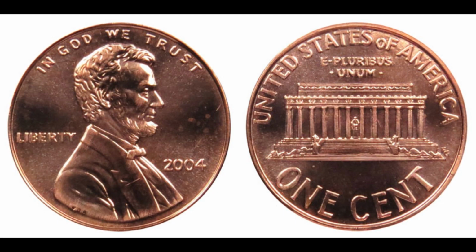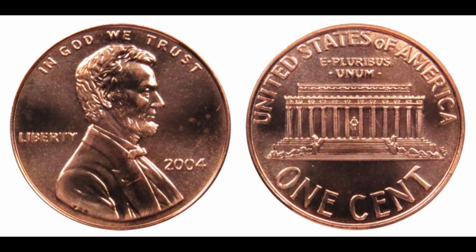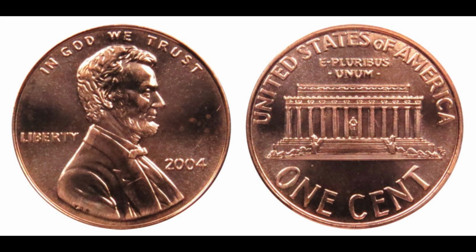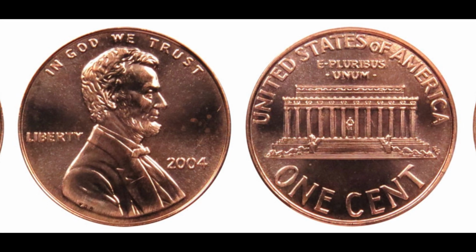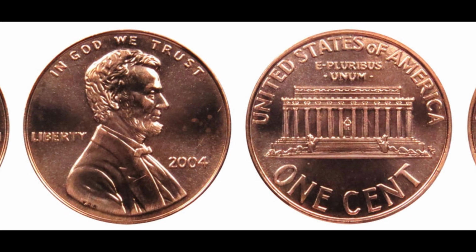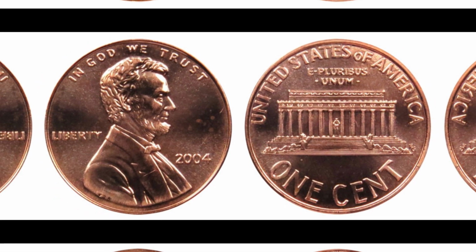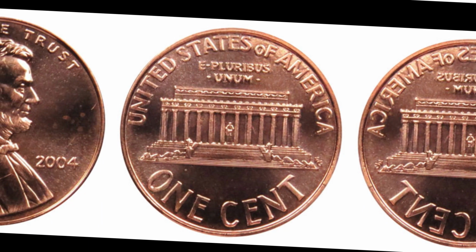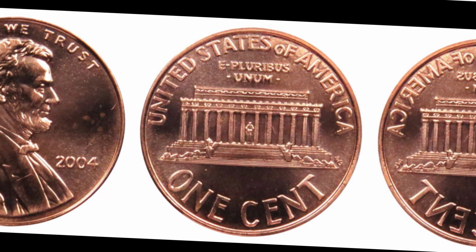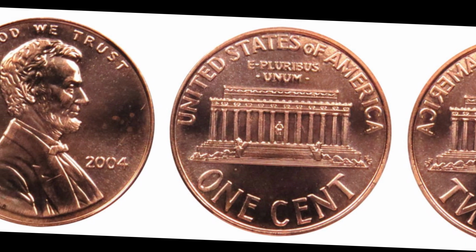The 2004 Lincoln penny is part of the long-running Lincoln cent series, which began in 1909 to honor the 100th anniversary of President Abraham Lincoln's birth. Designed by Victor David Brenner, the obverse features the iconic portrait of Lincoln, a design that has remained largely unchanged for over a century. By 2004, the reverse still featured the Lincoln Memorial, a design introduced in 1959 to replace the earlier wheat ears design.